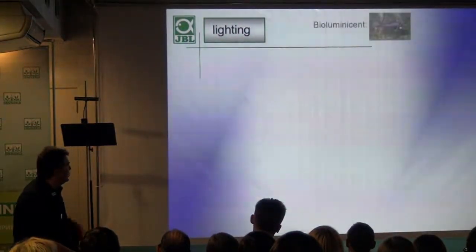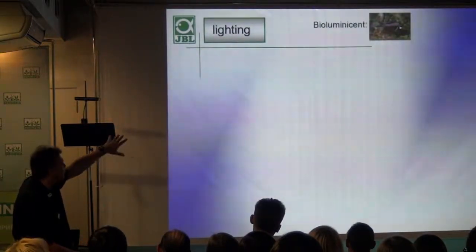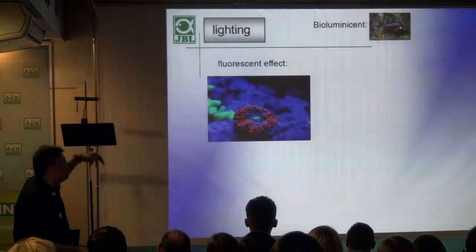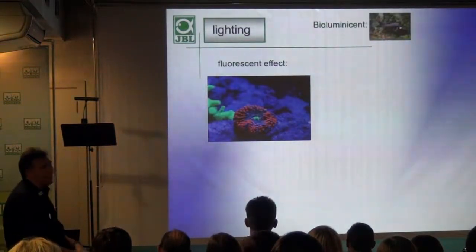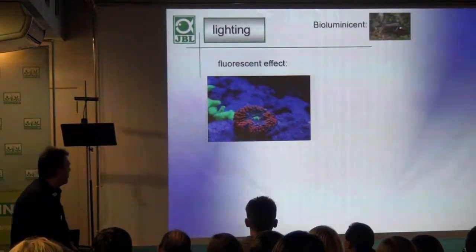If you want not the bioluminescent, that is a different story, but if you want to see the fluorescent effect of coral, you need a special actinic color.